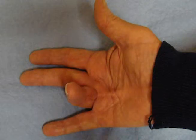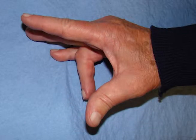Another example of a newer technique or procedure that is much less invasive is when we treat Dupuytren's disease. Dupuytren's disease is a genetic condition where the normal tissue in your palm becomes thickened and can contract your fingers so that you really can't get your fingers straight and out of your palm. And so when I started in practice 20 years ago, the only way to treat it was either live with it or to have surgery.